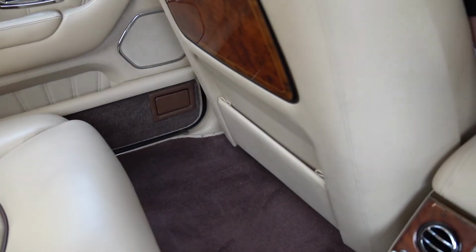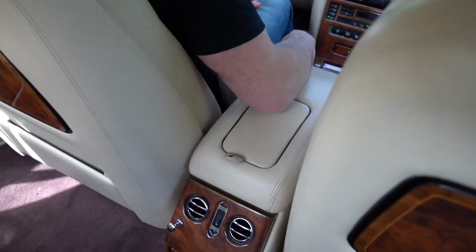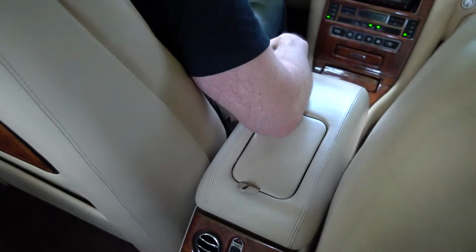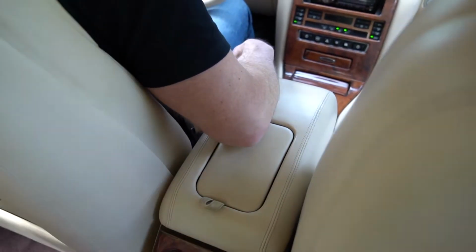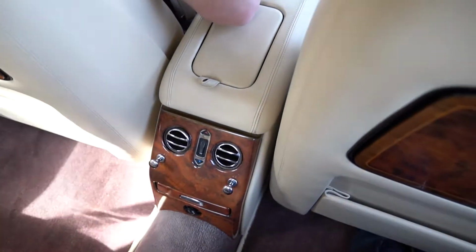Just do mine at the same time here. Upper lights work in the back, etc. So yeah, everything's really beautifully finished back here, and the condition of the leather is great.